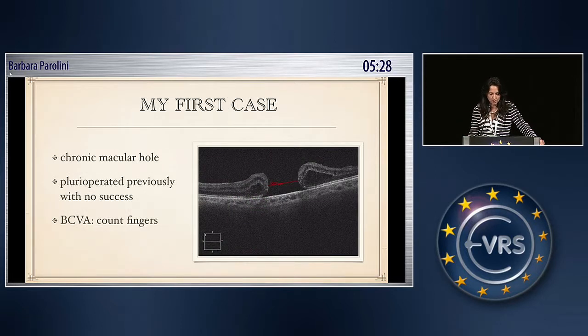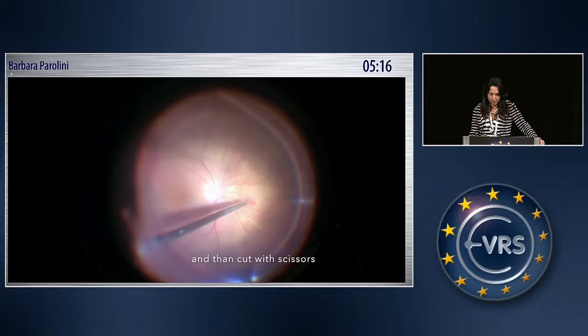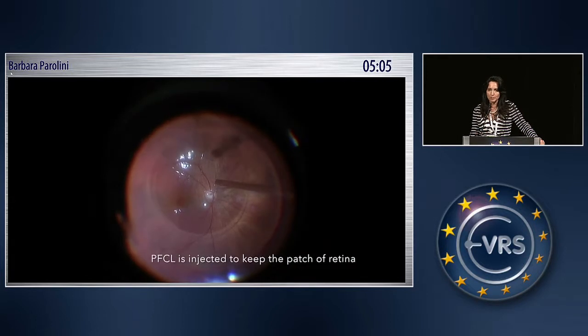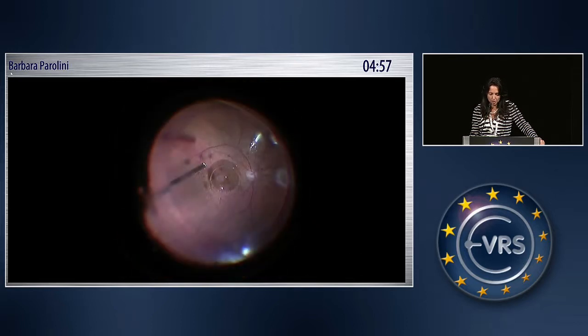So this is my first case, chronic hole, already operated, no ILM left, count fingers. Following Dr. Tamer Mahmood's suggestion, the technique consisted in creating a shallow retinal detachment, isolating a small flap of retina, and transporting the flap of retina into the macular hole. I tried under PFCL, and during the PFCL silicone oil exchange, I had difficulties in maintaining the flap in position. So finally, I decided to leave PFCL inside the eye for 1 week.